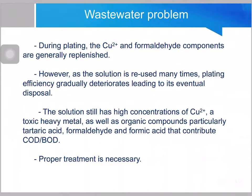Now, the used plating waste still contains a high concentration of copper, which is a very toxic heavy metal. Organic compounds such as tartaric acid, formaldehyde, and formic acid are also present in large amounts. High-strength wastes are strictly monitored by environmental agencies, so this requires proper disposal.